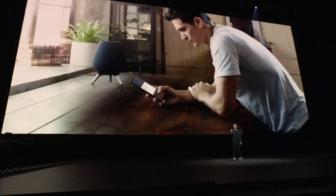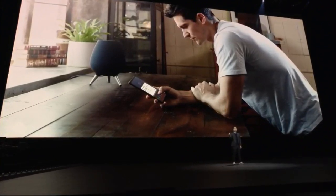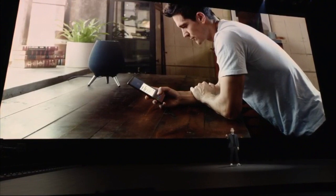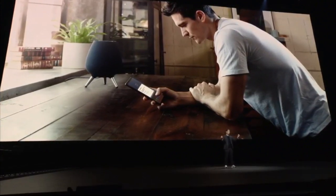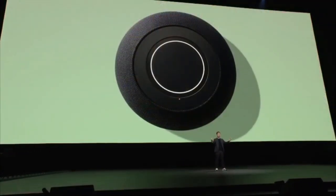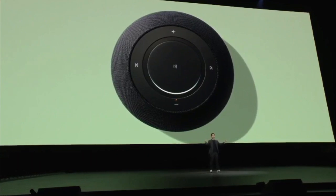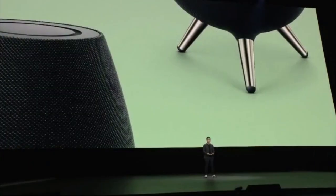So Galaxy Home is a perfect example of how we are expanding our ecosystem of intelligent devices. We are also expanding services, as I showed you earlier. These expansions are only possible with a scalable AI platform, which is Bixby.